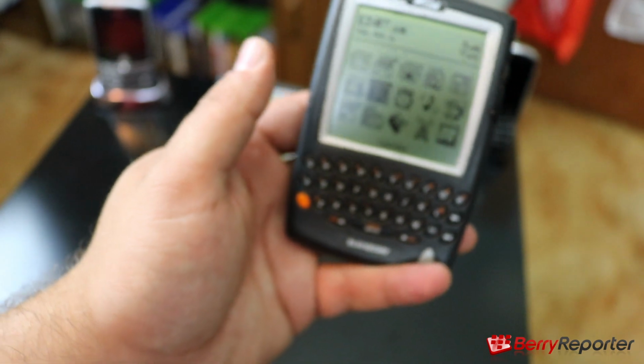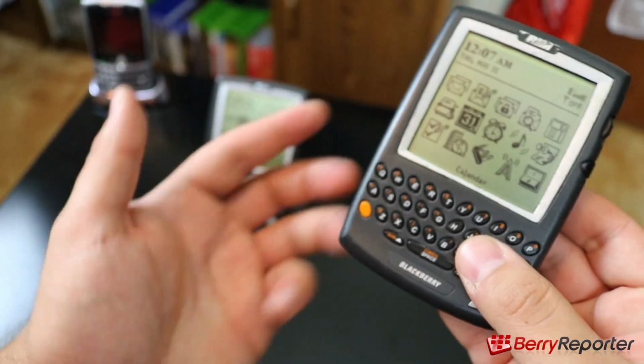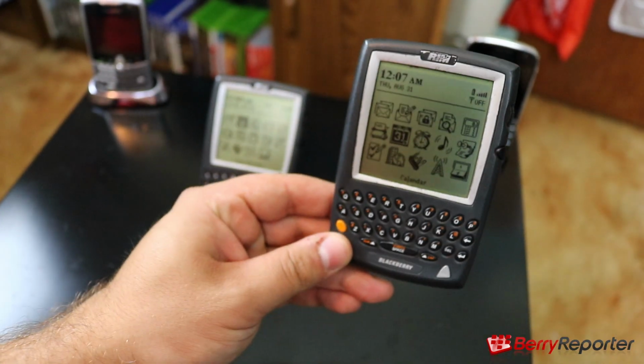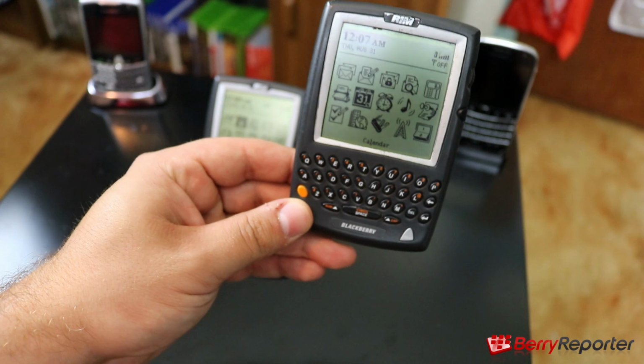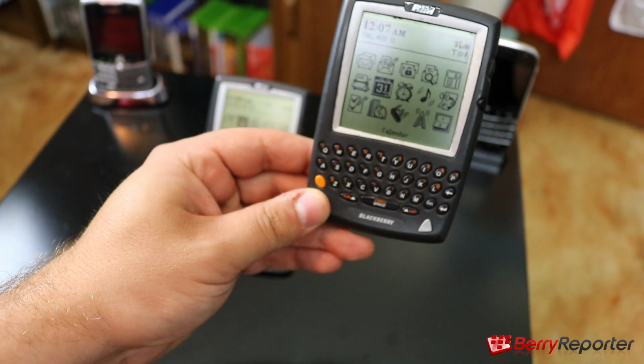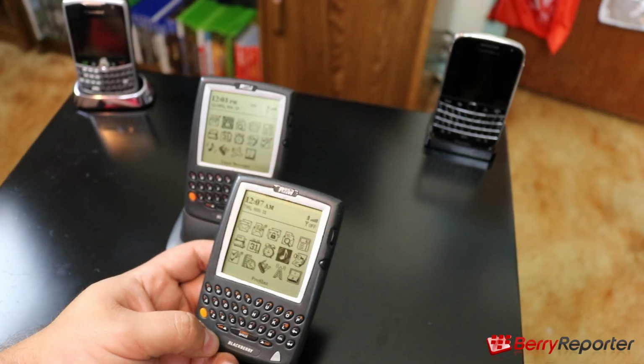Still have the QWERTY keyboard here at the bottom of the device. It's a very decent keyboard if you typed on it, and it was good enough for typing out long emails, long calendar appointments or tasks or anything like that. Nothing too crazy there. The QWERTY keyboard is nice to use.